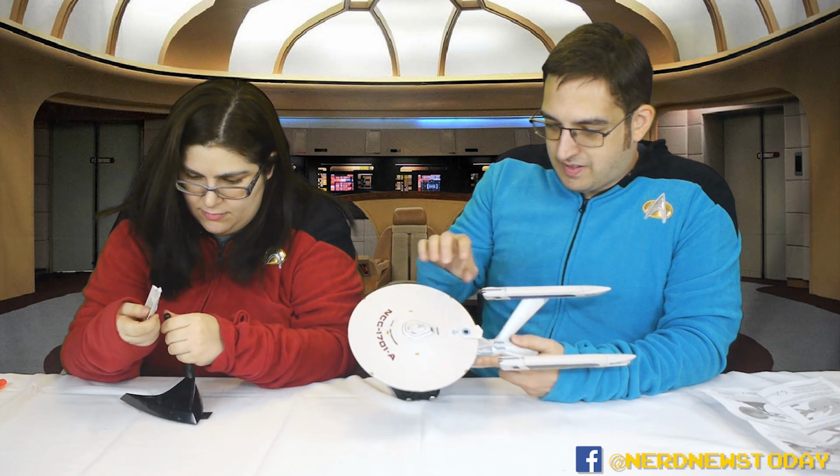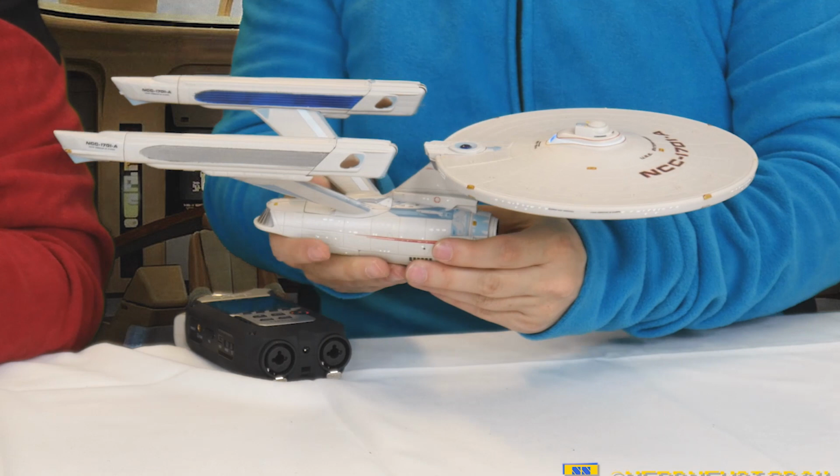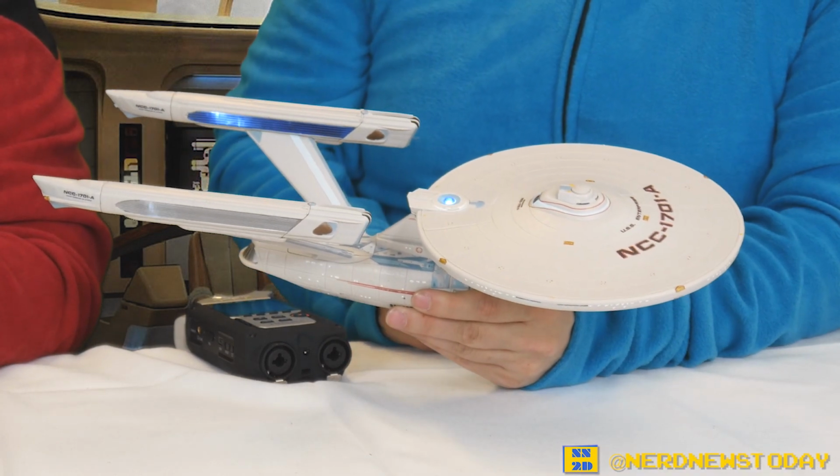There we go. USS Enterprise, shakedown cruise report. I think this new ship was put together by monkeys.